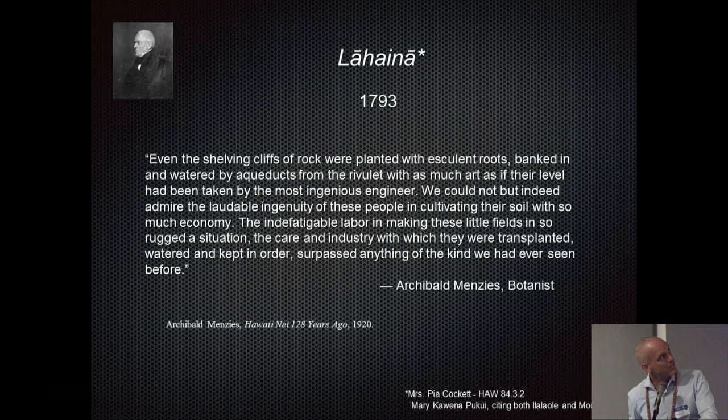Now let's talk a little bit about Lahaina. Lahaina, now the name, I've put an asterisk next to the name. There are several discrepancies. You know, the thing I learned about language, one of my first kumu taught me, was that we don't know. There's so much that's been lost as far as knowledge of language and so forth.